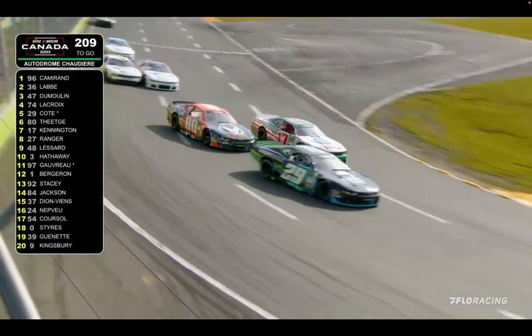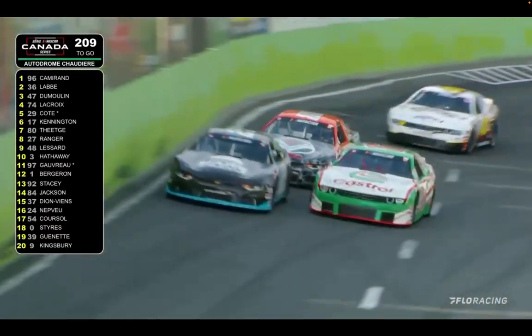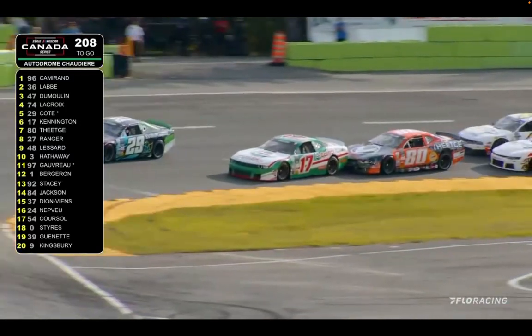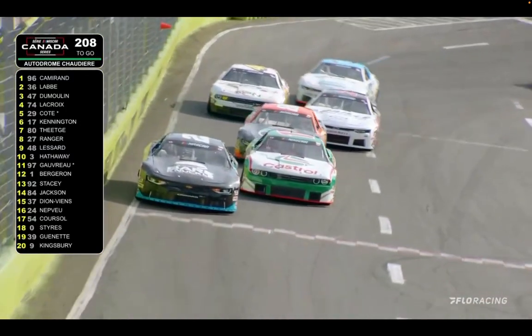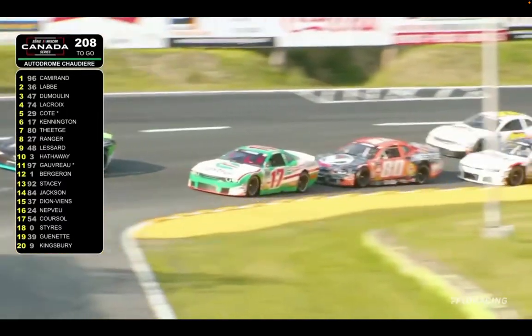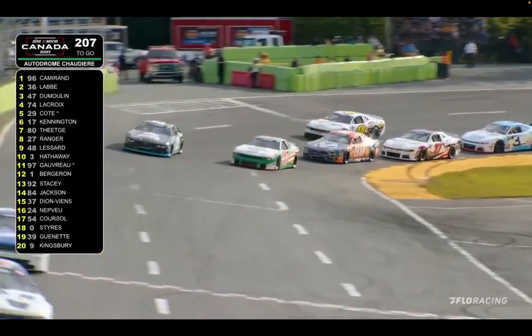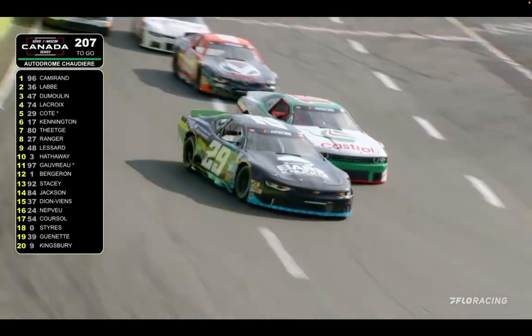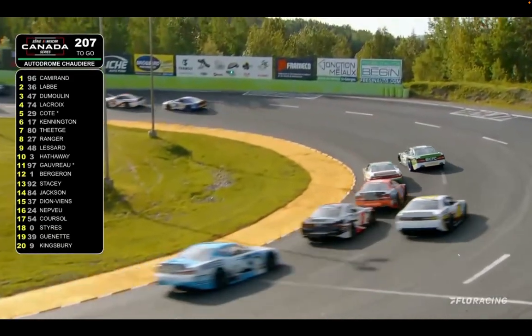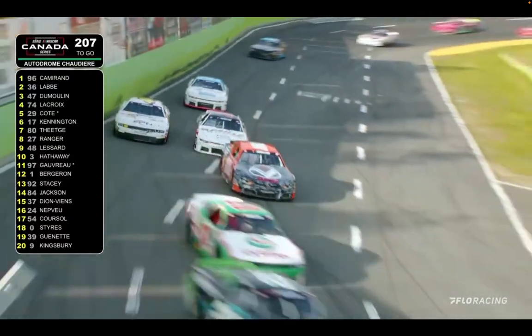Battle's starting to shape up around 5th and 6th. Kennington trying to nose up under that Cote 29. He pulls alongside now. Cote with the advantage once again into 3, but that battle's starting to pick up. The challenge you have running the inside is you use the right front tire a little too much going into the corner. You use up the right rear tire a little bit too much on corner exit, trying to keep up with the car on the outside. DJ Kennington is a veteran of this sport. He knows he's either got to clear the 29 of Steve Cote or be very mindful not to abuse the right side rubber on that 17.